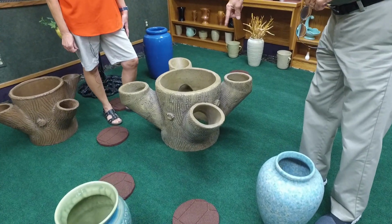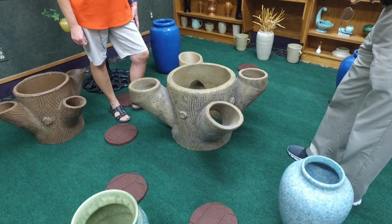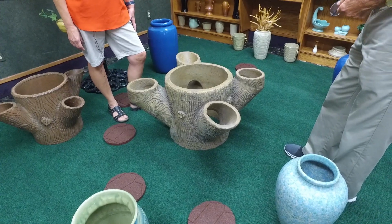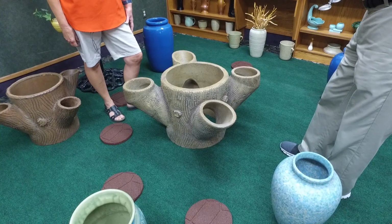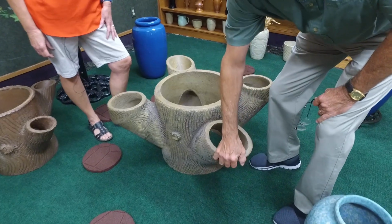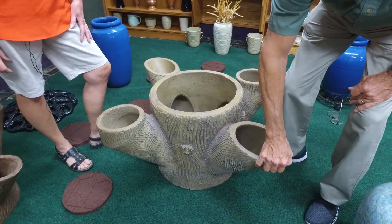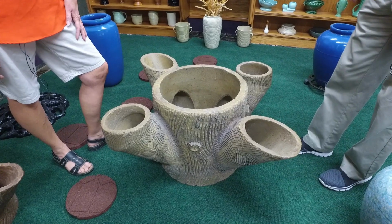What are these called? Sure. These are tree stump planters. And these were made by the Monmouth Mining and Manufacturing Company back in the 1870s. But it was just a fun little gardenware to plant. And it is very, very heavy. It's made out of clay that they would have made sewer pipes from.